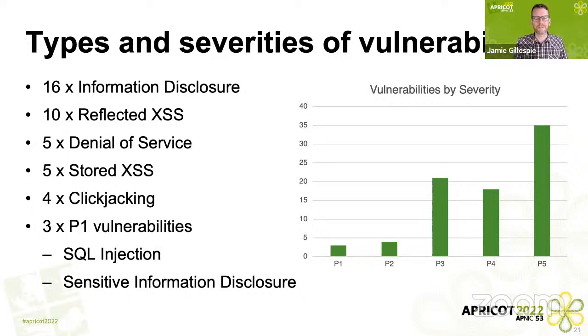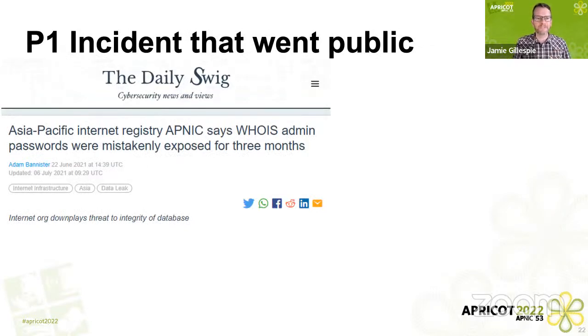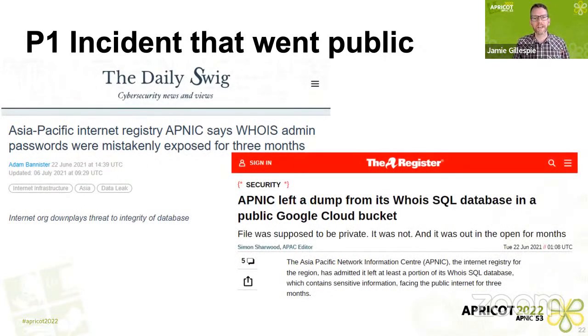Now, about this sensitive information disclosure, you may have seen this. It is an issue that had then gone public. Now, this is going public through APNIC control. So we went through, we fixed the vulnerability. It was a database that was exposed out in one of the Google Cloud buckets. It was a dump of a database that was put there thinking that it was protected, but the configuration was in public mode.